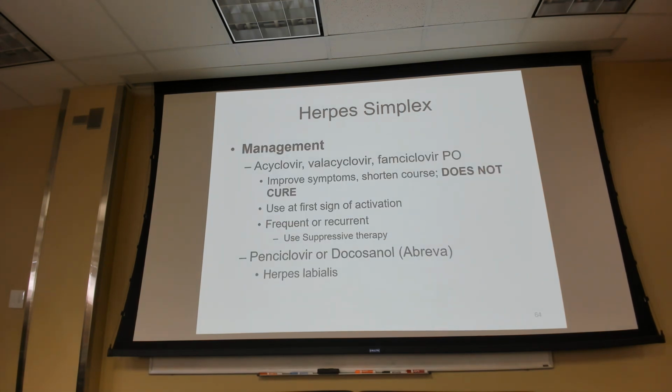Management. I said it earlier. Every treatment is an acyclovir, okay? So if I were going to test you, I can't put all 4 of those on there because I'm telling you the answer is acyclovir. Of course, we know that our management of the treatment is not going to cure it. It's just going to subside it. So it's going to ask it to go hiding.